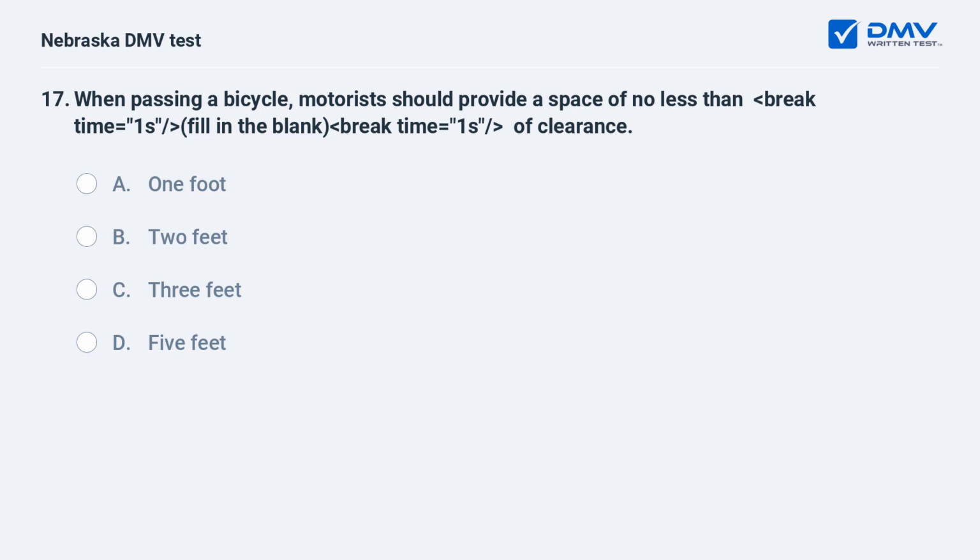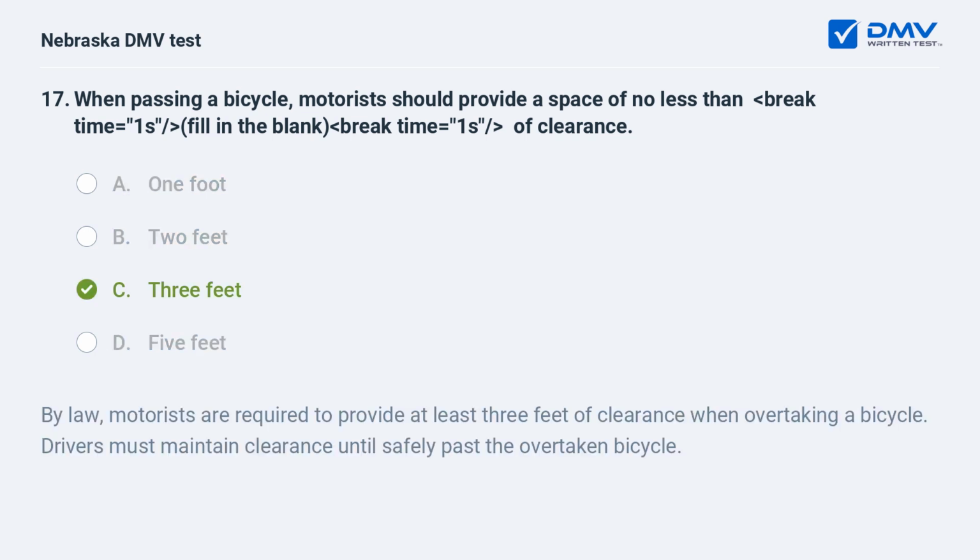When passing a bicycle, motorists should provide a space of no less than fill in the blank of clearance. A, 1 foot. B, 2 feet. C, 3 feet. D, 5 feet. C, 3 feet. By law, motorists are required to provide at least 3 feet of clearance when overtaking a bicycle. Drivers must maintain clearance until safely past the overtaken bicycle.